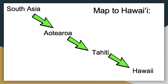So here's the basic map of how the Cordyline fruticosa, also known as the tea leaf, came to Hawaii. The plant started off in South Asia, then it went to what people say is the exact origin in the Polynesian islands, Aotearoa, and then finally it went to Tahiti, and when the Tahitians came to Hawaii, they brought the plant with them.